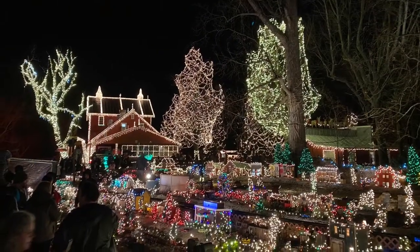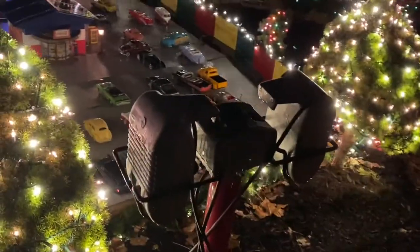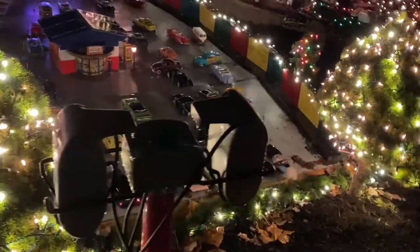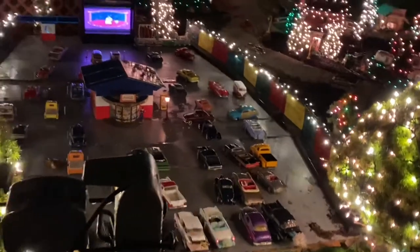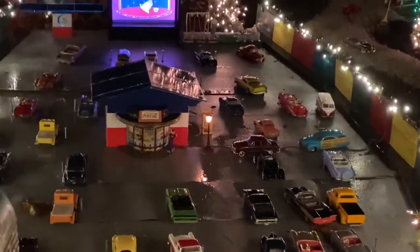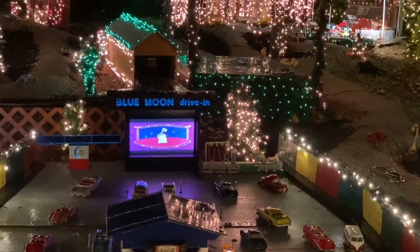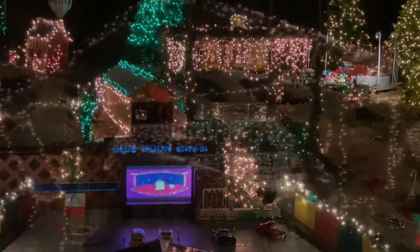As you can see, in addition to the mill, they have an extensive Christmas village with everything, including its own drive-in movie. All that's missing here is a $10 tub of popcorn and 5 gallons of Coke, and you could go down here and catch your own double feature of whatever movie's playing.